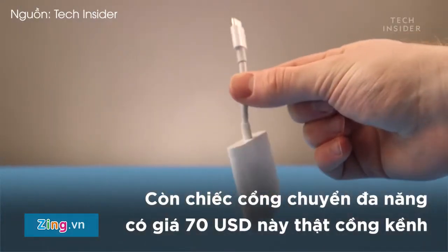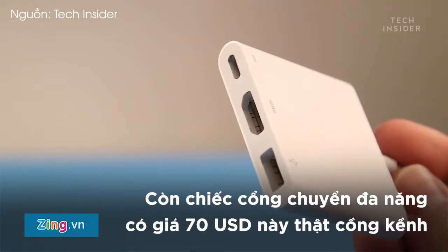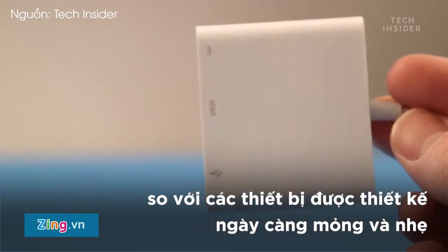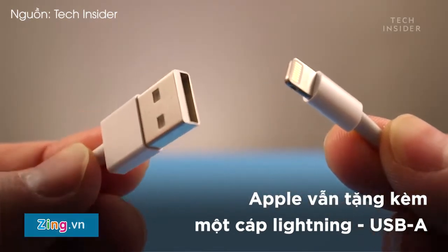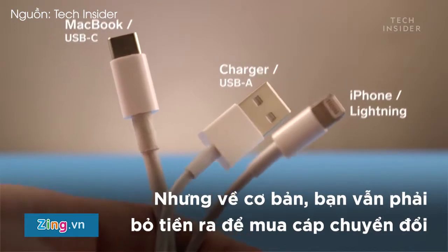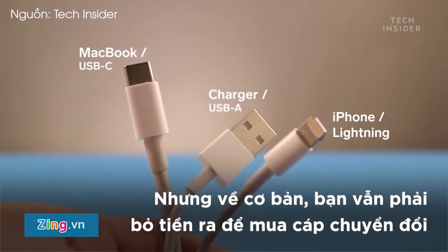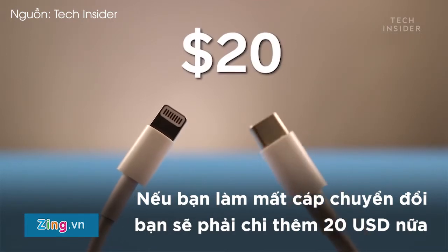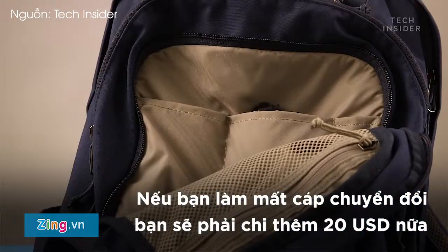And dongles like this $70 multi-port adapter add unnecessary bulk to devices that are supposed to be thin and portable. Apple still ships the iPhone with a USB-A to Lightning cable. But if you want to connect your Apple iPhone to your Apple laptop, you have to buy a dongle. And there's always a chance that you might lose that $20 USB-C to Lightning cable you just bought. It's one more thing you need to carry around or forget at home.